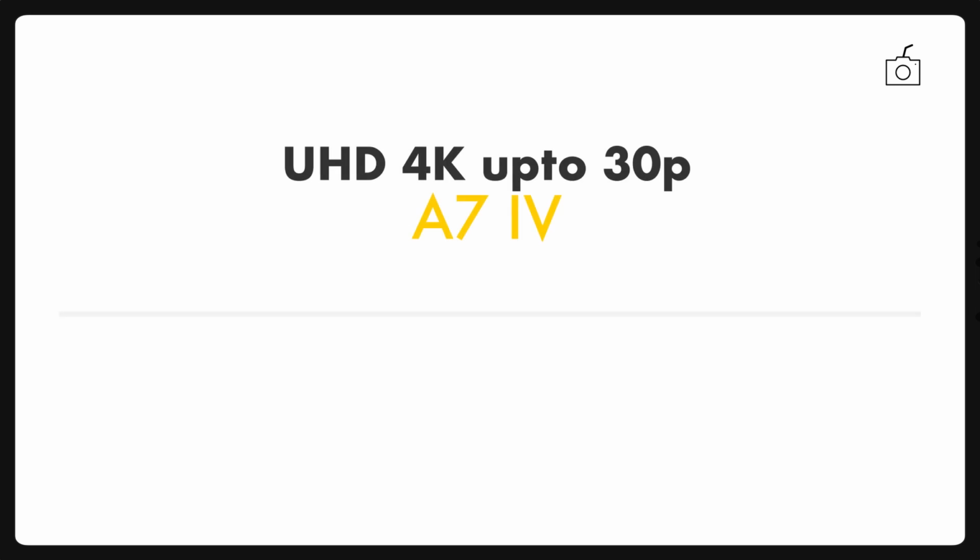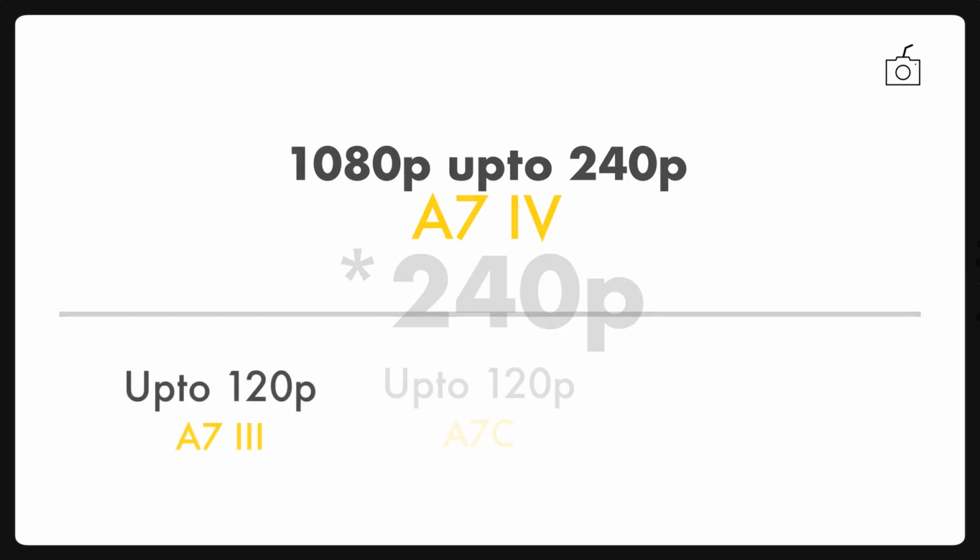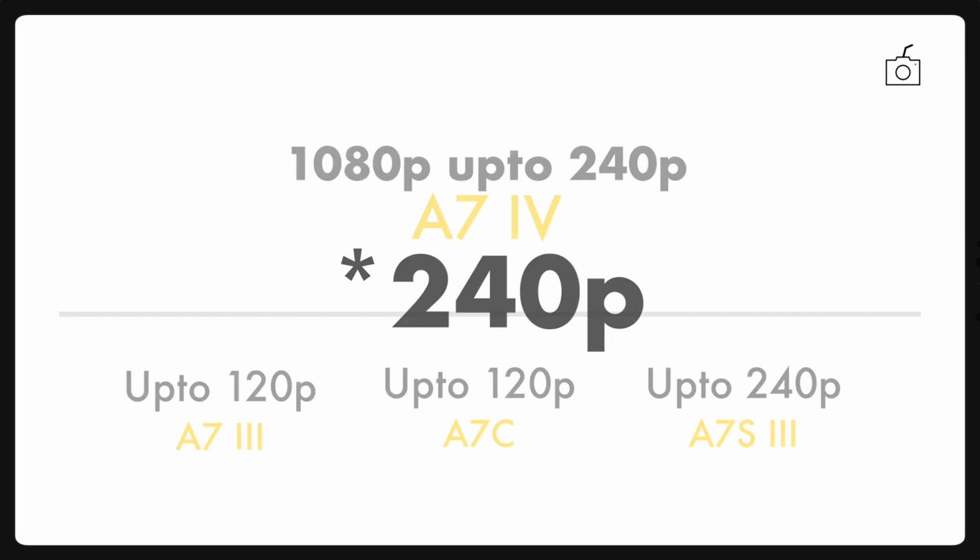And now, my favorite video specs. The A7 IV is expected to match up with A7 III and A7C with UHD 4K up to 30p. But this one will be oversampled from 7K, which has brought a smile this side. But when it comes to Full HD recording, the A7 IV will join the team of A7S III and A1, offering up to 120 frames per second.